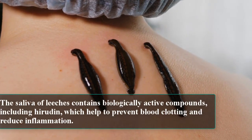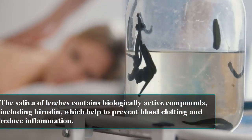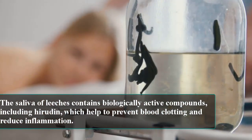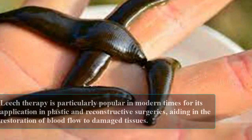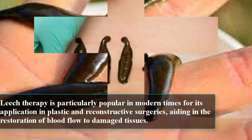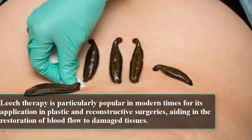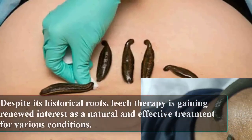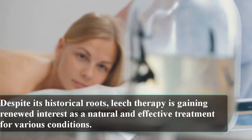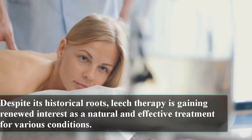The saliva of leeches contains biologically active compounds, including hirudin, which help to prevent blood clotting and reduce inflammation. Leech therapy is particularly popular in modern times for its application in plastic and reconstructive surgeries, aiding in the restoration of blood flow to damaged tissues. Despite its historical roots, leech therapy is gaining renewed interest as a natural and effective treatment for various conditions.